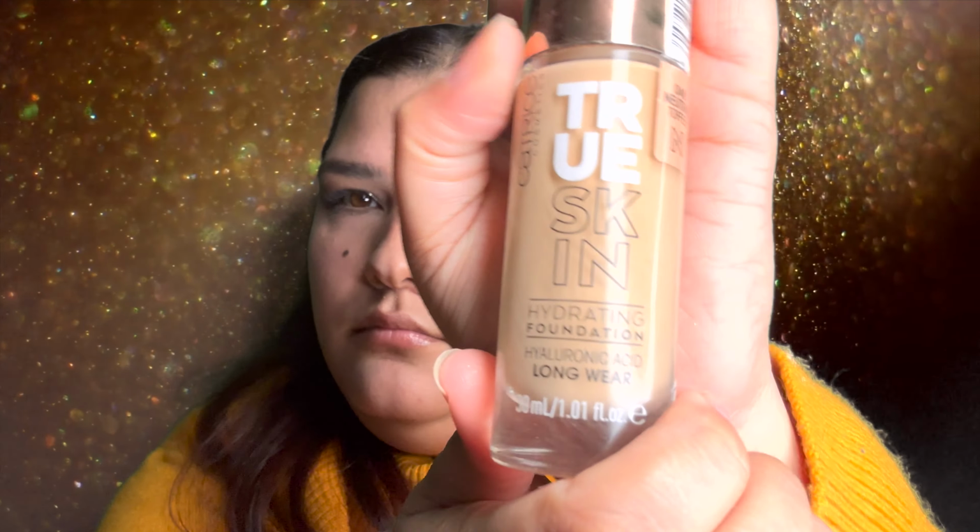And there's my True Skin Catrice Hydrating Foundation. I like to use a more hydrating foundation for this time of year, obviously, because it's cold outside and cold weather really dries up your skin. So I'm blending it. Blend, blend, blend, blend. Down the neck, because you need your neck to match your face. So blending it.